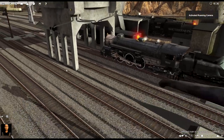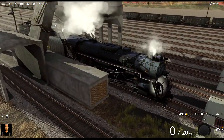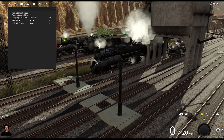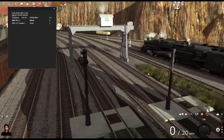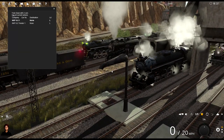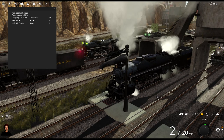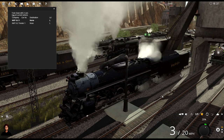All right, so that's that train. And then this one here, who's under the coaling tower, he has to go now to the water, right? Oh, yeah. There we go. All right. He's not going to hit a switch here, is he? No. He's good. Okay. Forward to the water tower there, pal. There he goes. A little bit more. There we go.